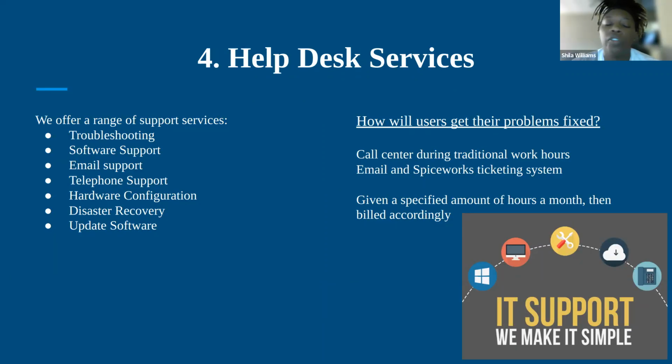Support services. We offer a ton of support services for our clients as well. Those include troubleshooting, software support, email support, telephone support, hardware configuration, and updating your software. We do this using Spiceworks. Spiceworks is a ticketing system. It allows our clients to call or email us when an issue arises. If an issue comes to us that we cannot handle, we will escalate it to a higher department.